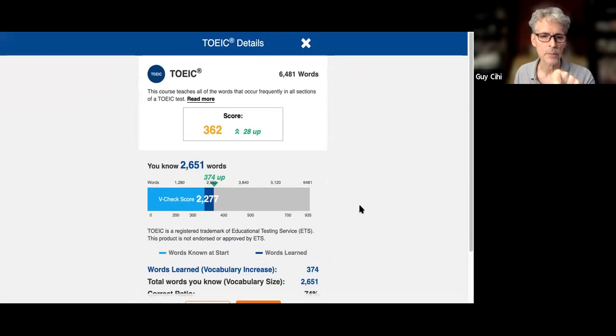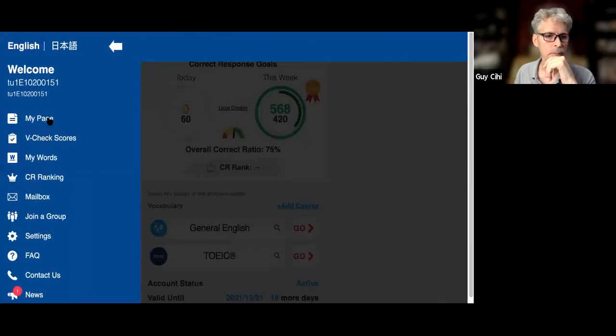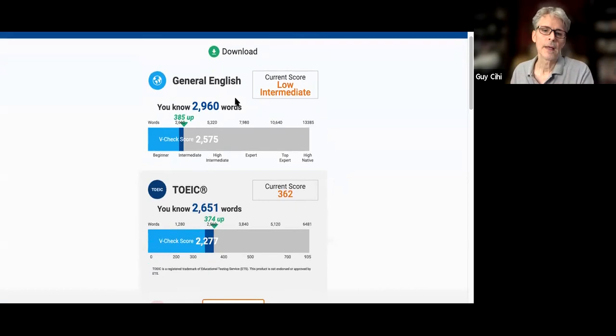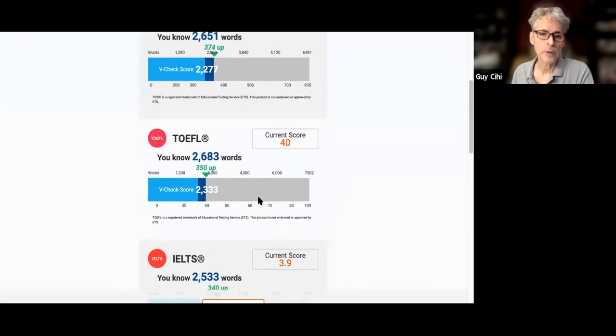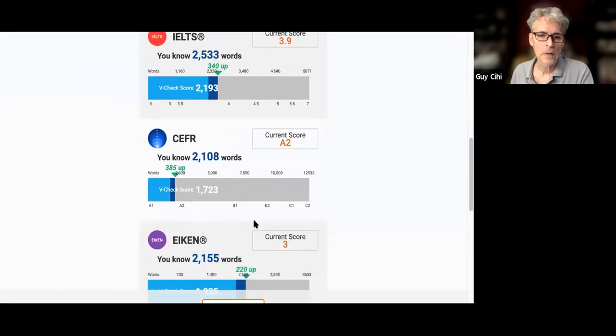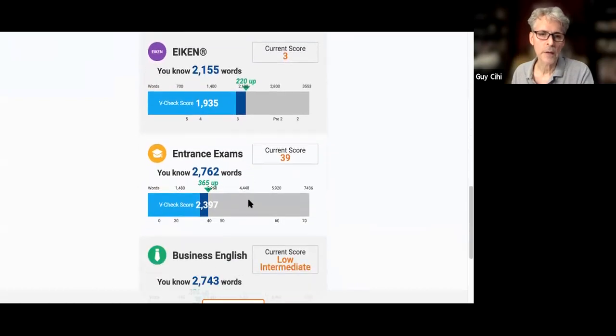That's where she is, 374 up. Okay. Go back to her VCheck scores. But the vocabulary in TOEIC is in general English. And some of those TOEIC words, a lot of them are on TOEFL, not all of them. A lot of them are on IELTS, not all of them. A lot of them will contribute to a higher CEFR evaluation.